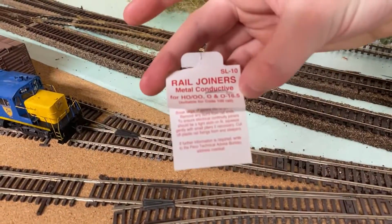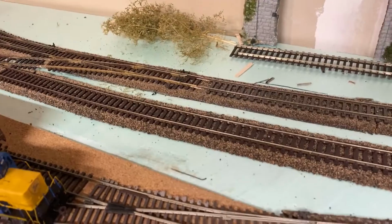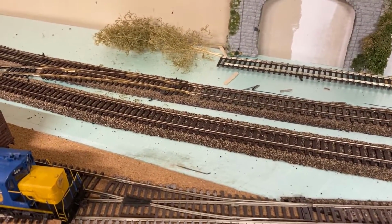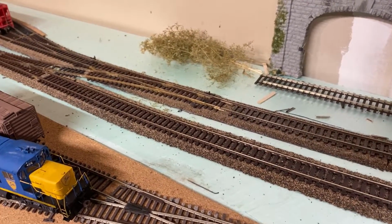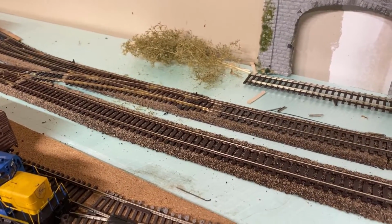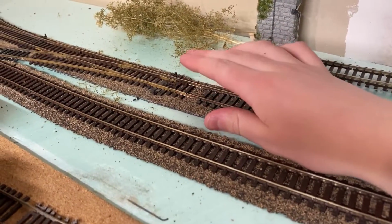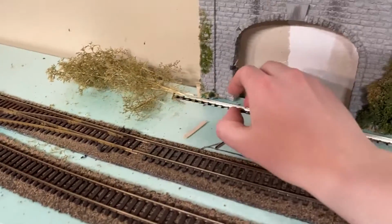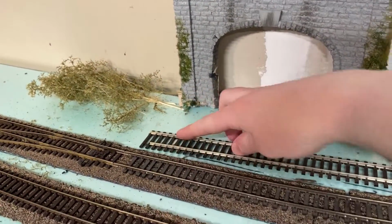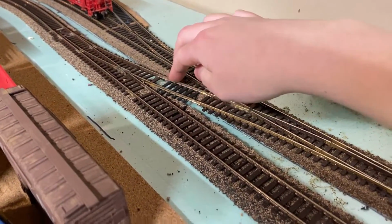Here's the package for them. They're specifically made for Code 100. They also make a Code 83, Code 70 version, but these are specifically for Code 100 versus the Atlas, which are universal. And there's nothing wrong with that, other than I just think these work a lot better. They're thinner, you don't see them as much, and yeah, they work a whole lot better with Pico. Really, ideally, I'd be using a Pico track, which I actually have here.